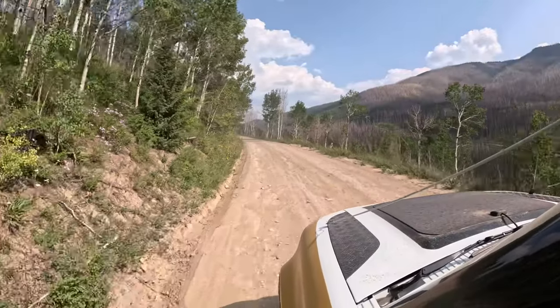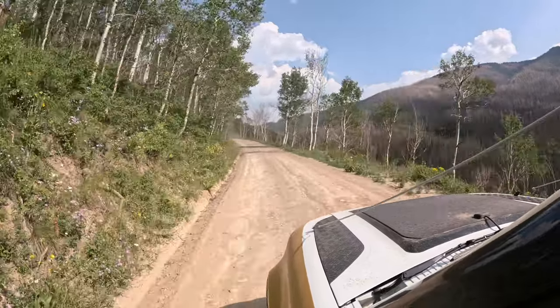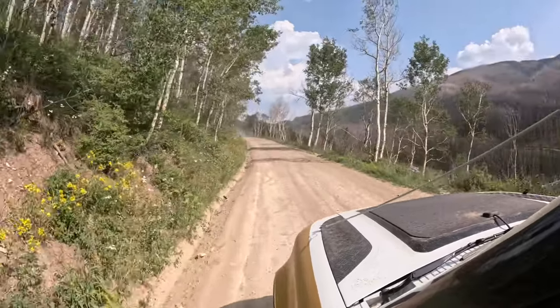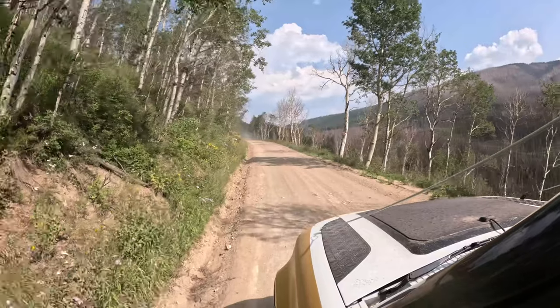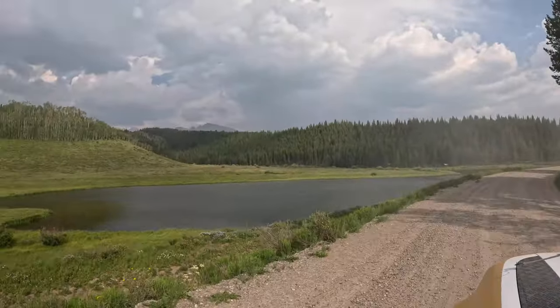We've been going on this road for about 20 minutes now. I've been told that we're only halfway there. So I'm hoping for a really spectacular view when we get to the top or to wherever we're going.